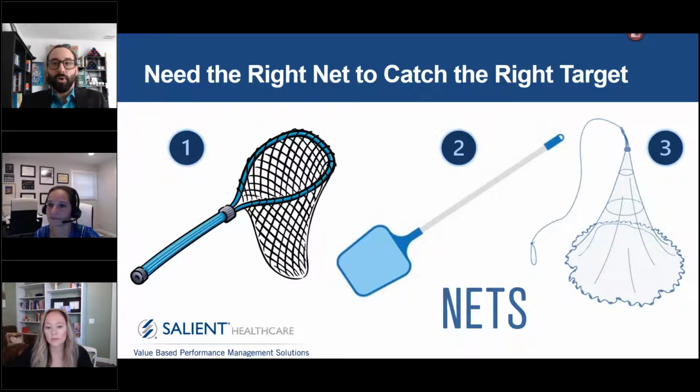Depending on the type of person that you want to enroll, that's going to determine which program you want to implement. Not all nets are created equal. In this case, you see we have a common fishing net on the far left for smaller fish or butterflies, if you have kids that like to run around in your backyard and catch those. In the middle, you have a pool net designed to collect leaves and insects that are floating along the surface of your swimming pool. And then on the far right is a casting net, and that's going to be used by fishermen to catch large groups of medium to large fish.